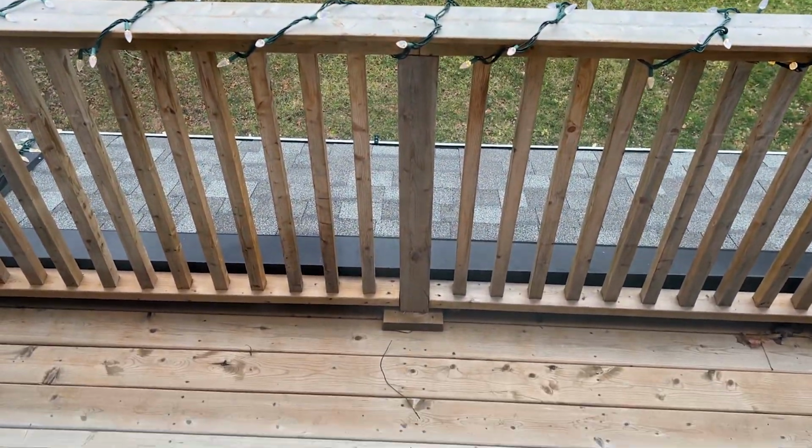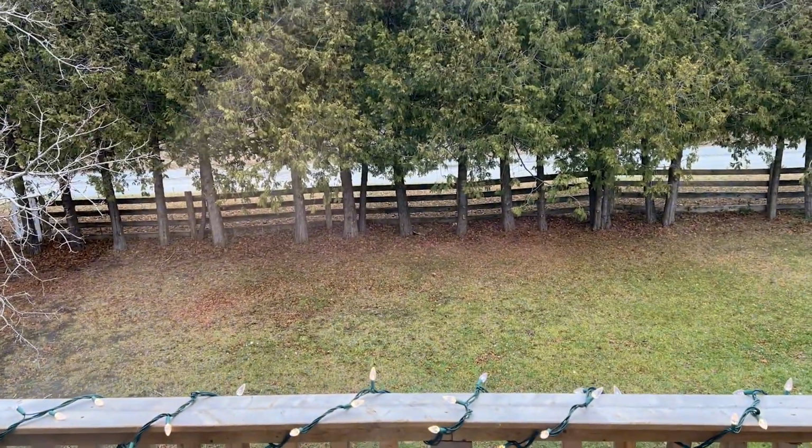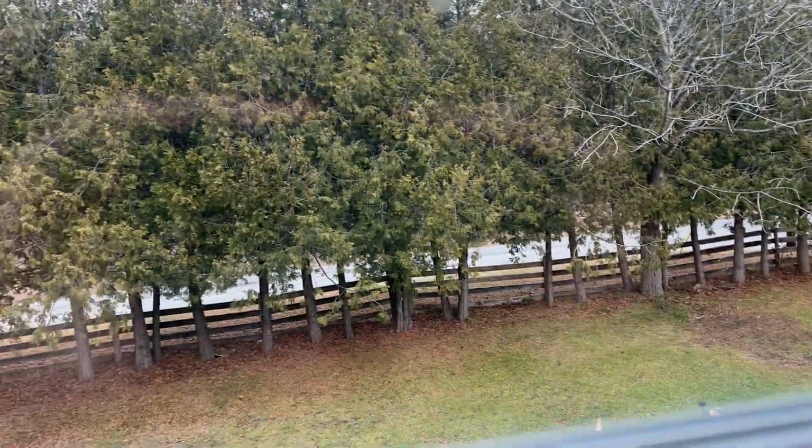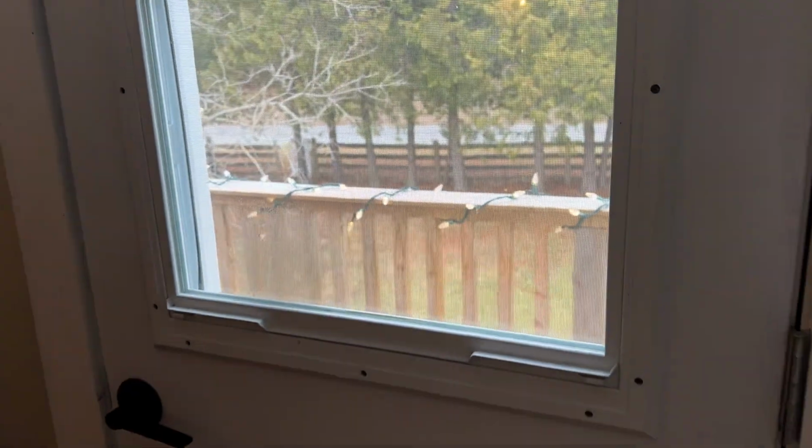And then I didn't show this in the before, but we do have a little balcony. It's called a Juliet balcony, I think, out the front of our house that we can sit on and read on or whatever. So that's what I'm showing there with our Christmas lights.